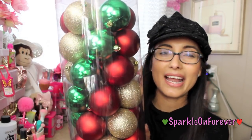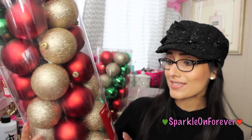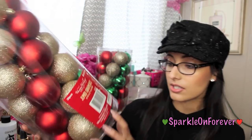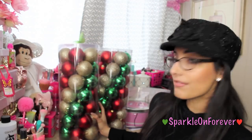So I had to get them. They're so beautiful. You get so many. You get 35 ornaments for $5. This is such a phenomenal deal. So I got 2 little packs of those.